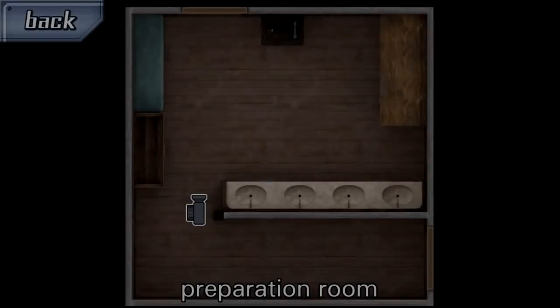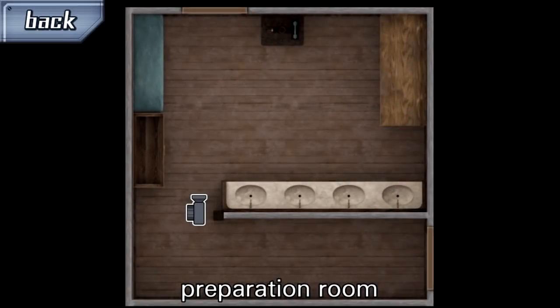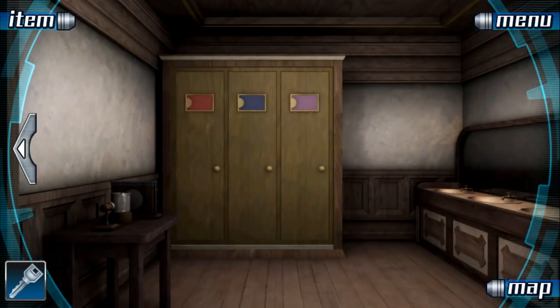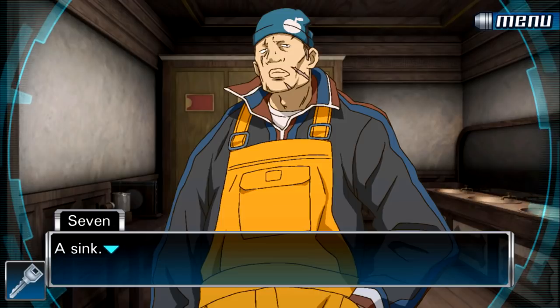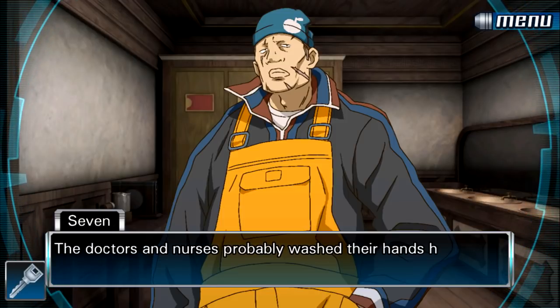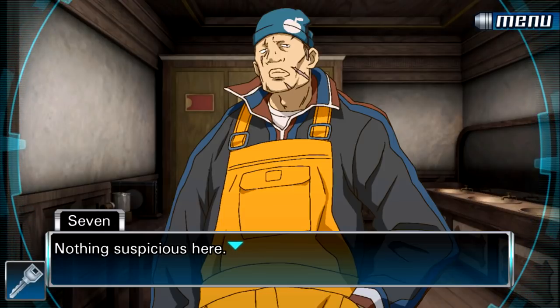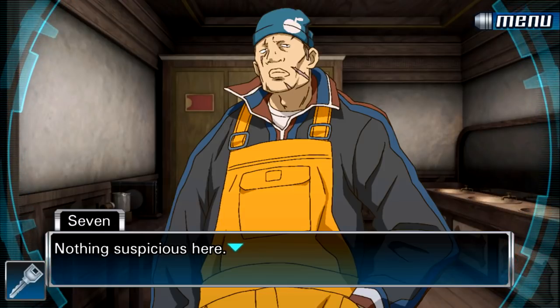Let's take a look at our map real quick. So what else is going on here? There's a door over there, and it looks like there isn't one to our right. So I want to explore that first. What's over here? A sink. The doctors and nurses probably washed their hands here before an operation. Nothing suspicious here. I think that was only started in the early 1900s too.